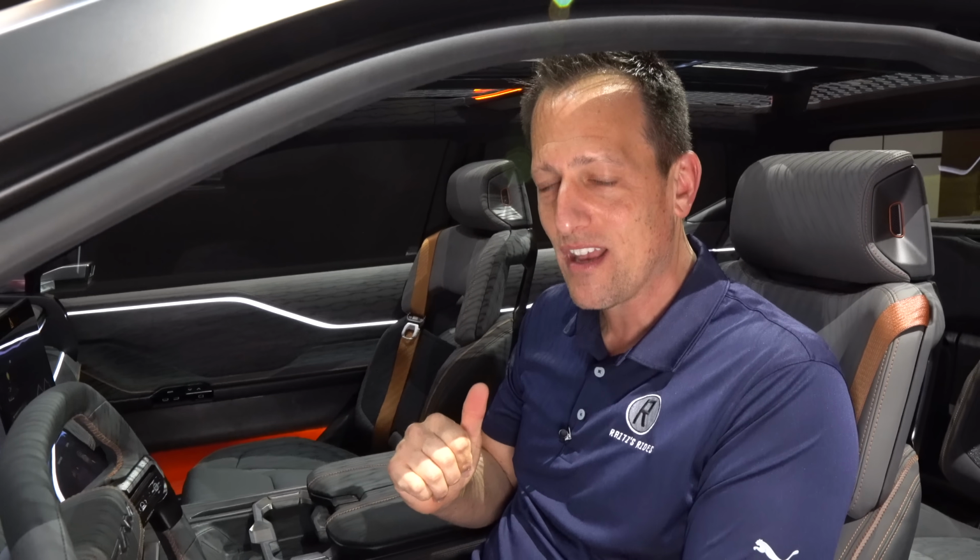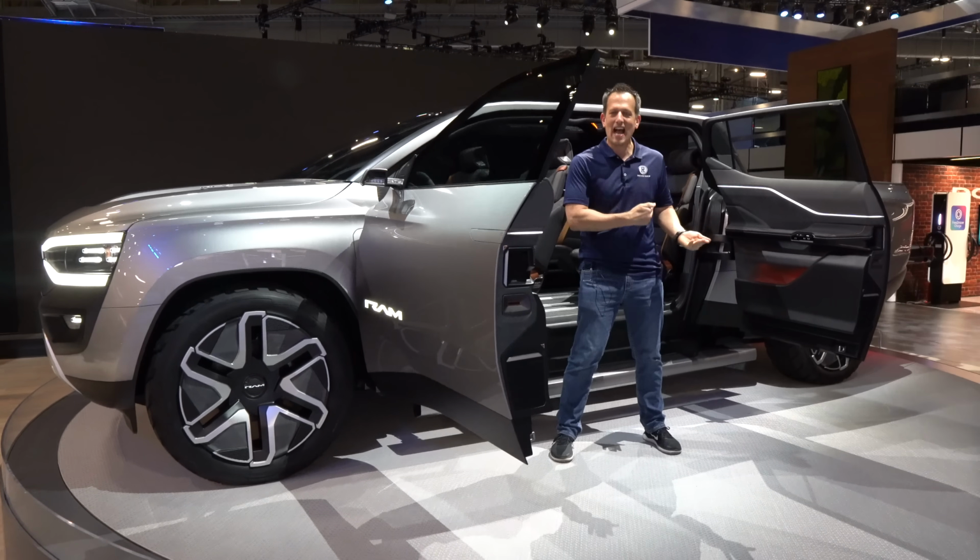Why don't we go ahead, let's focus on the rear passengers, and then we're going to wrap it up, of course, with the bed of the truck. All right, guys, time for that back seat.